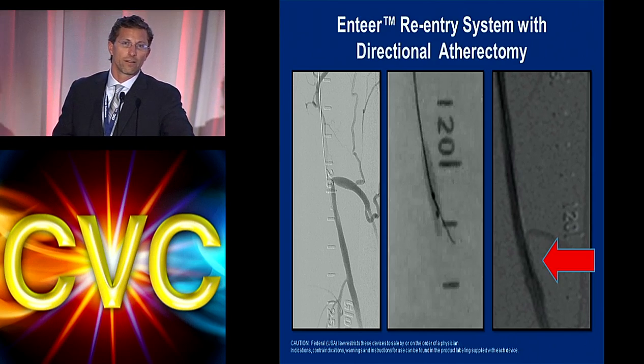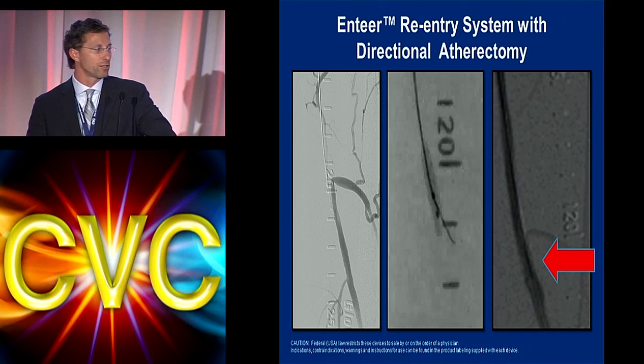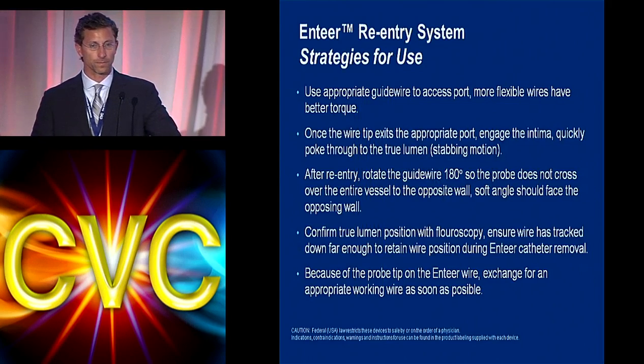The use of this catheter marries really well with directional atherectomy because you know where you were subintimal, you know where the true lumen is, and so you can use directional atherectomy to shave out the flap that's created by the subintimal dissection. And then you can see this is the spot where we entered. It looks like a stent-like result, and that's just an atherectomy-only result. So this catheter married with directional atherectomy works really well if you're committed to not putting in stents.